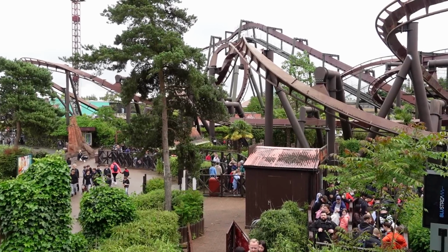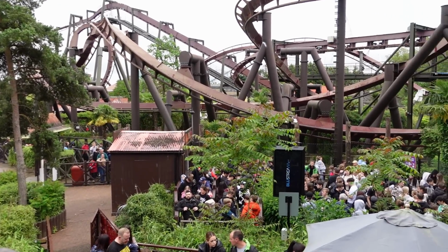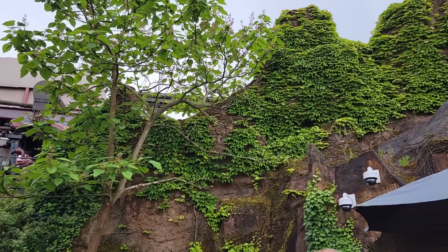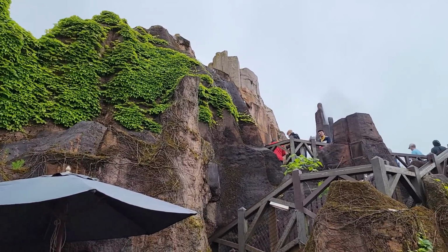While this coaster cannot hold a candle to the original Nemesis, Nemesis Inferno is still a popular ride at Thorpe Park. It typically has one of the longer queues, routinely reaching 45 to 60 minutes on an average day.